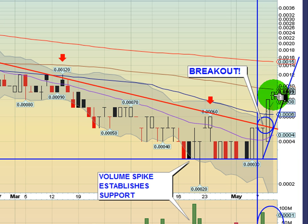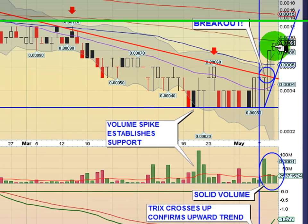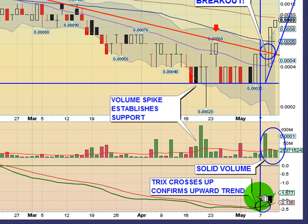Closed at 0009 on 25.4 million shares traded. So it's got very strong volume, very liquid. You can also see that our TRIX has crossed upward, suggesting that positive momentum's coming back into the stock.